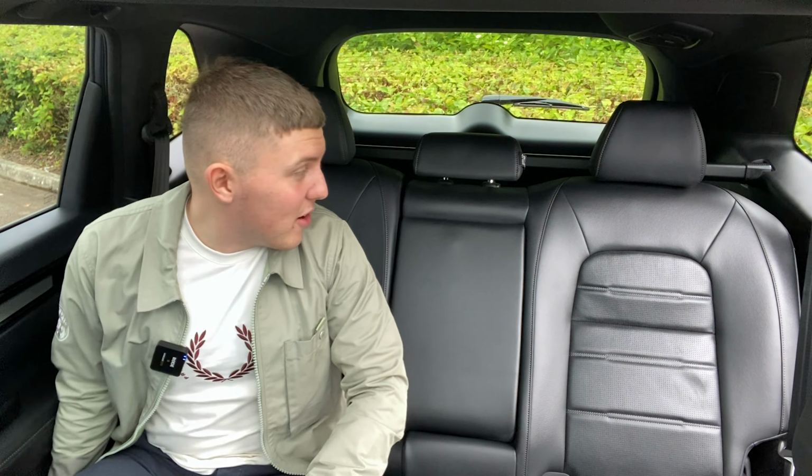Oh, that's me sorted. Finally, let's talk cost, probably one of the main factors for you saying yes or no to a car. Now, the new CR-V starts from £46,000 and goes up to just over the £52,000 mark. So it is one of the more expensive Honda models in the lineup. It is a premium SUV with a full hybrid system.